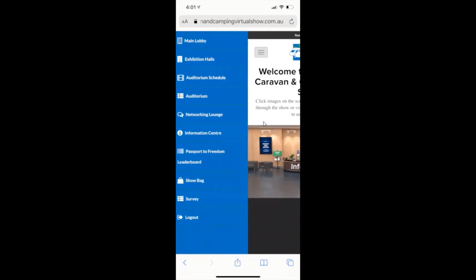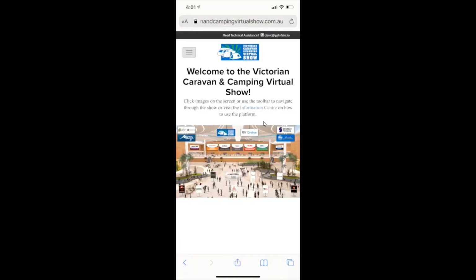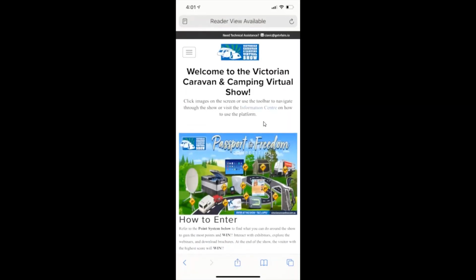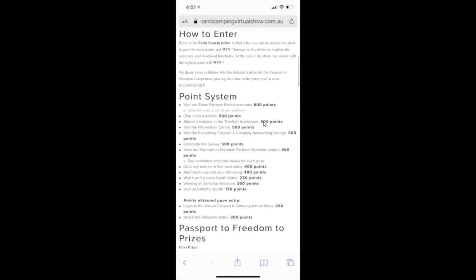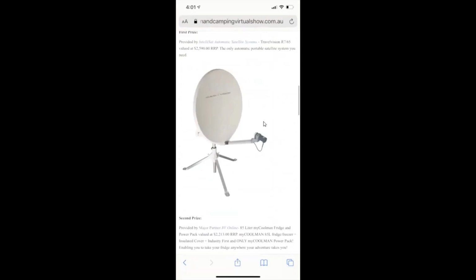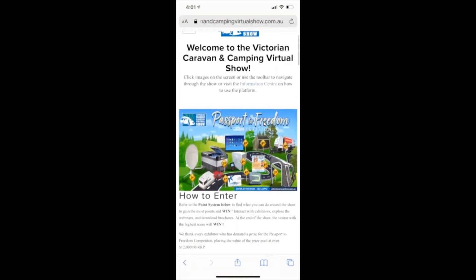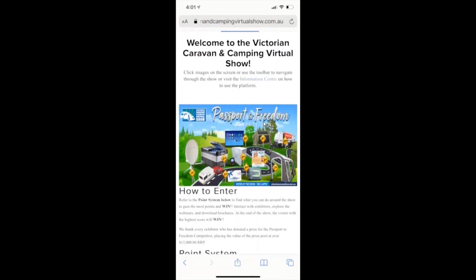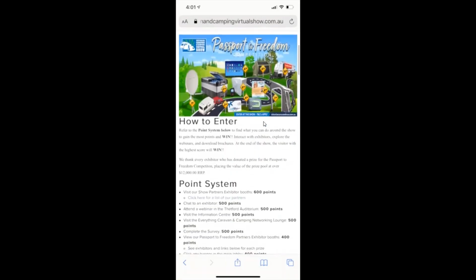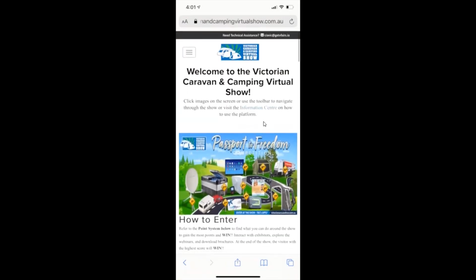So go back here, the main lobby, obviously a critical thing and a key one is the Passport to Freedom leaderboard. So that's here on your phone and all the prizes. So when you're logged in, there'll probably be a leaderboard of a heap of people that shows you who's leading with the most points. Just scroll down and it shows you the points and how to win, and what you can win.